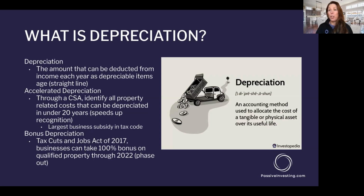Now, what is depreciation? I took this definition from Investopedia, and depreciation is simply an accounting method used to allocate the cost of a tangible or physical asset over its useful life. What does that mean? Well, especially in real estate, we buy, let's say, a multifamily building.